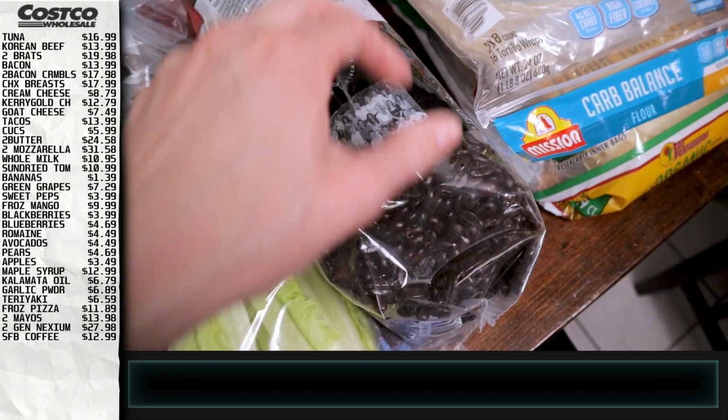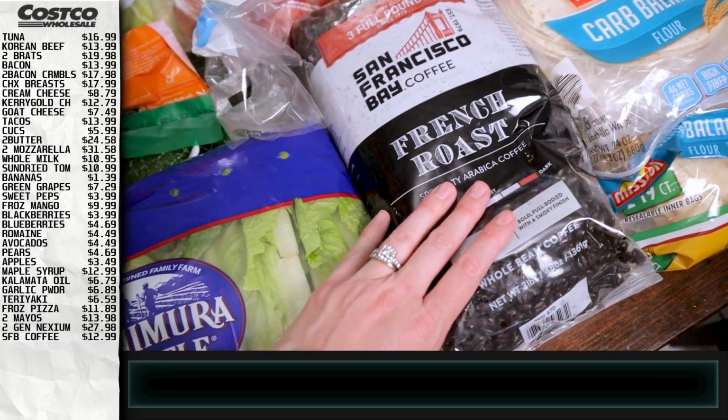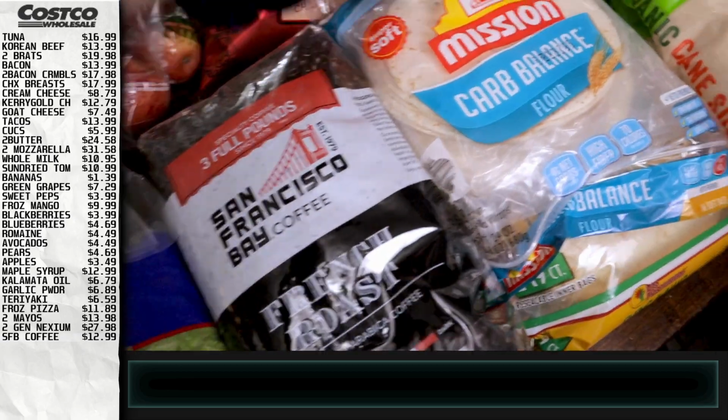So we got this because I wanted to get some coffee. And this was cheaper than getting the Kirkland brand since it was on sale. So I was like, well, let's get that and try it out. I'm sure it's going to be really good. So we got a whole big thing of that.